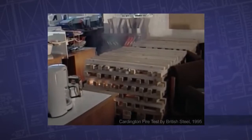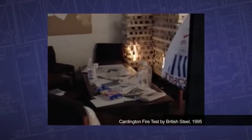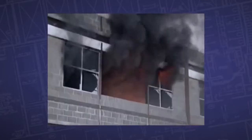It's not that it melts in a fire. In fact, normal fires are not hot enough to melt steel. Even if you were, for example, to use an unusual fuel like kerosene, you cannot achieve temperatures hot enough to melt steel. But what happens is it starts to lose its strength. And as it loses its strength, it starts to sag.